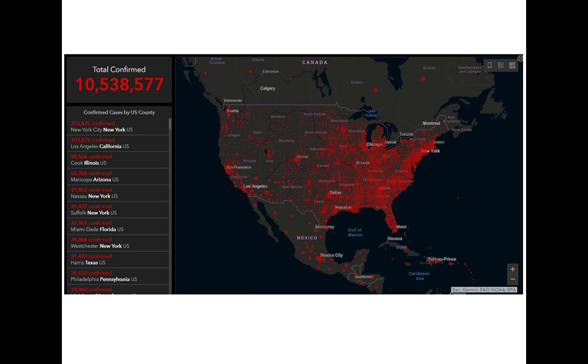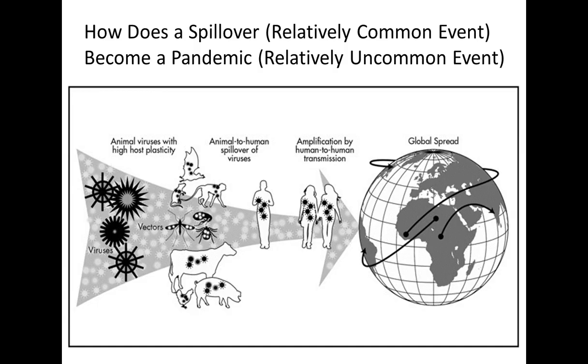And then if we focus in on the United States, you can see that infection is unfortunately rampant in all parts of the country. At that point, 215,000 confirmed infections in New York, 103,000 confirmed infections where I live in Los Angeles, and you can see the entire spread across our country. So again, I think this leads us to this question: How did we get to this point, and how does lab diagnostics either affect our getting to this point or attempt to get us out of this?